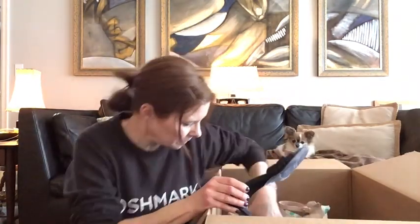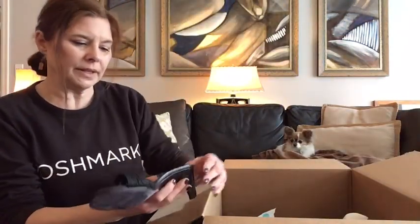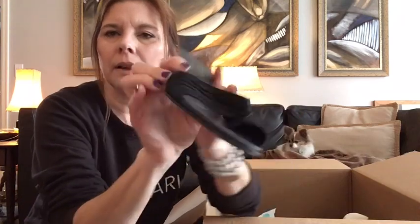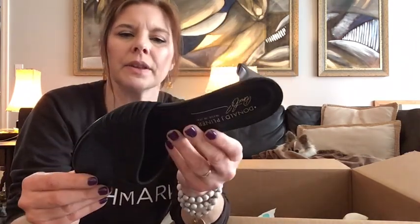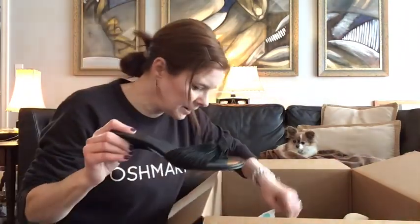The next pair of shoes, whoops, where's the mate? Well, I might have to dig for you. This one is a Donald J. Pliner, made in Italy. It's just a little, that's called a cone heel, I think. It's just a little slide, and it has the toe. That's cute. It looks like a small size. Yeah, it's a size 6. So that's actually my daughter's size. I'm a 6.5. She's a 6. But I don't think this is really her style. So I'm gonna go ahead and sell these. All of these I'll post on Poshmark first, and then cross post to eBay.